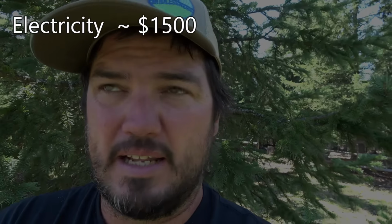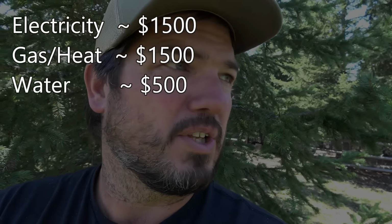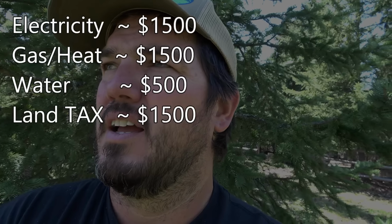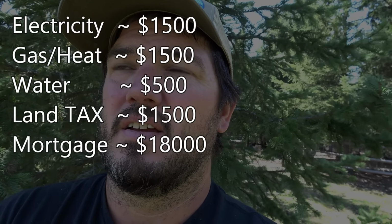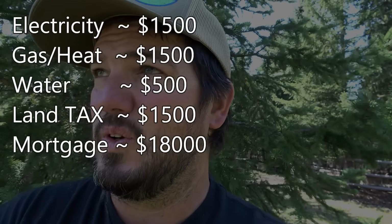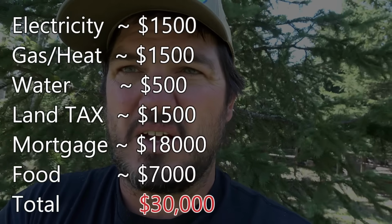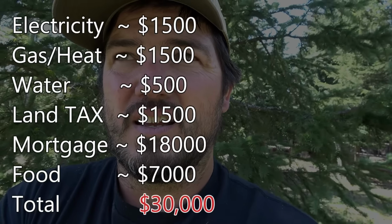I didn't add this all up, but we have no electricity bill, no gas bill or heating bill, no water bill. It's rural, so it's very cheap property tax. There's no mortgage, no rent. We produce a ton of our own food. I mean, add that all up. What's that worth? I think this place is paying us like $30,000 a year. Everyone needs a place to live anyways. Why not a place that pays you $30,000 a year?